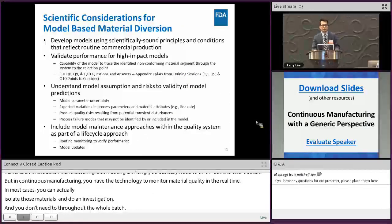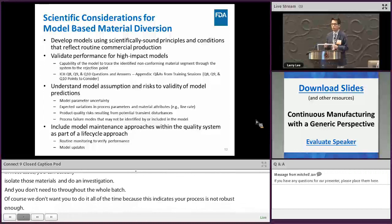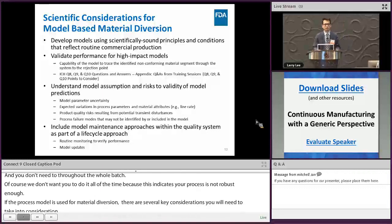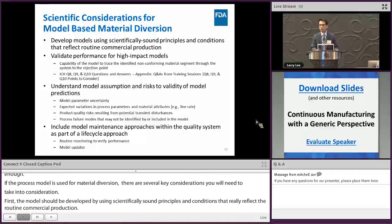And if the process model is used for material diversion, there are several key considerations you will need to take into consideration. First, the model definitely should be developed by using scientifically sound principles and conditions that really reflect the routine commercial production. Second, there should be data to demonstrate the ability of the models to trace and identify non-conforming material throughout the system to the rejection point.